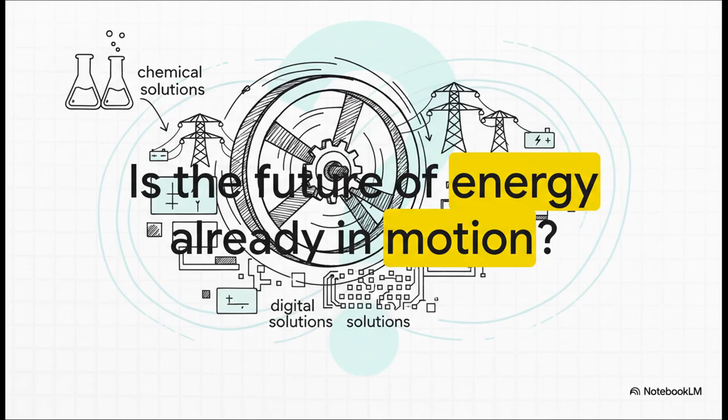Kind of makes you think, doesn't it? We so often look to these super complex chemical or digital solutions for our biggest energy problems. But maybe, just maybe, one of the most elegant and powerful answers has been right here the whole time, hiding in the simple, beautiful physics of a spinning wheel. Is the future of energy already in motion?